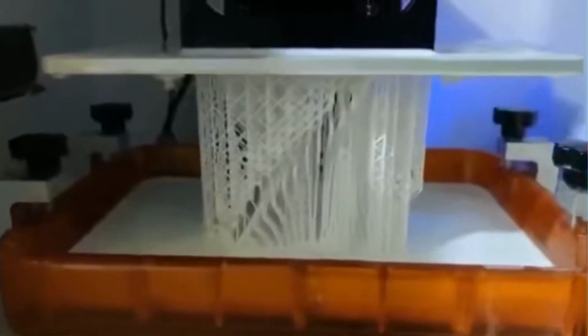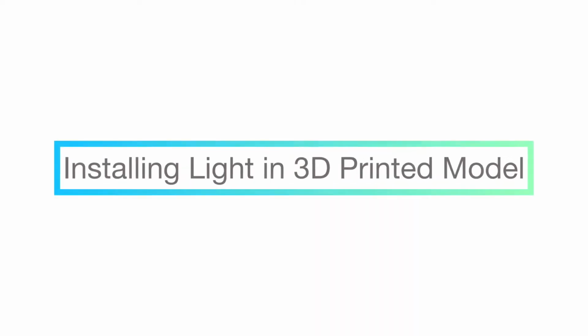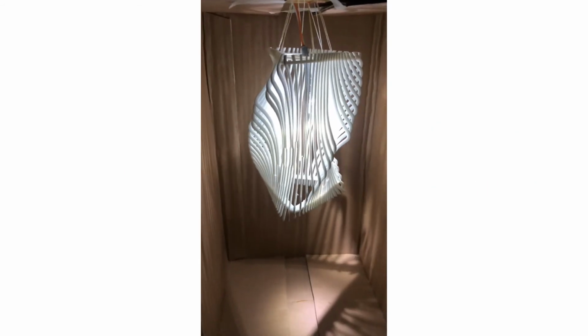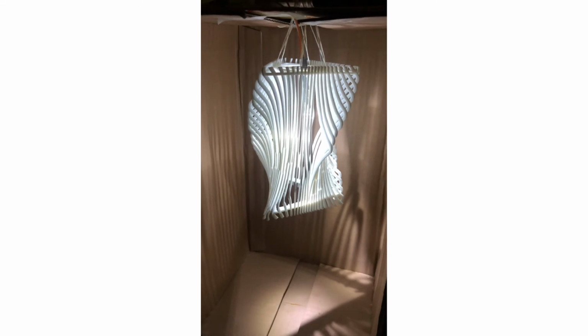The construction industry in Pakistan is advancing, but at a very slow pace. Our market is somewhat outdated. If we specifically talk about light fixtures, the same old designs that have been circulating for the last 40 years are still present. Therefore, if we can incorporate 3D printing into lighting design and manufacture, we can make customized light fixtures according to the needs and preferences of the users.